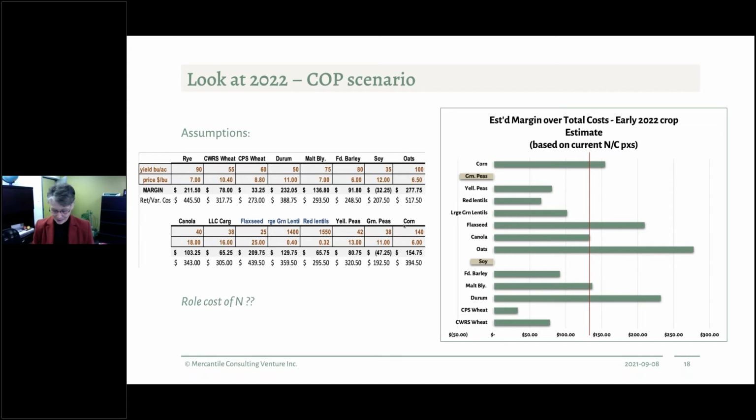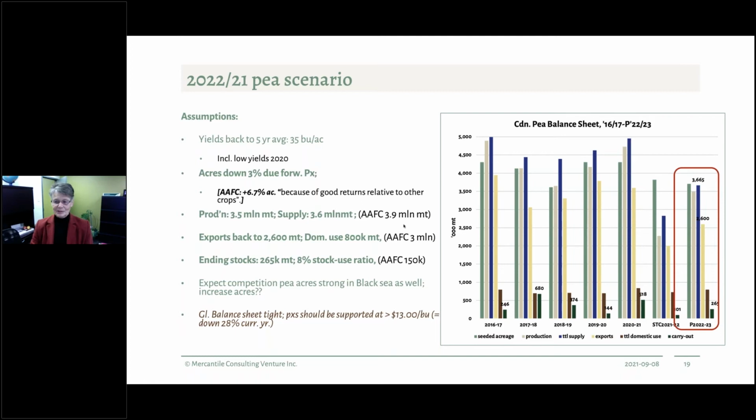So my prediction is a little bit different. I don't forecast a 6 or 7% increase in acreage as Agriculture and Agri-Food did last Friday. I arrived at the conclusion that acres are more likely to be down by 3% because the forward price doesn't measure up the same way. And that would give us a production, given about 35 bushels per acre, which we'll have to think about a little bit as we go closer into the year, of 3.5 million tons and a supply of 3.6 million tons because carry-in is quite low.